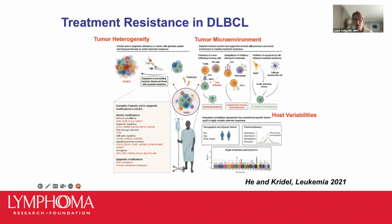So we know that there's differences in the biology of the lymphoma itself in between people. We also know that the immune system may be different between different people, and what we often call the immune microenvironment can affect how people respond to treatment. And then there are differences between individual people that may change how they metabolize the drugs that we give, may change how their body sees the drugs. So we know that all of this variability may make different reasons why CHOP plus rituximab didn't work.